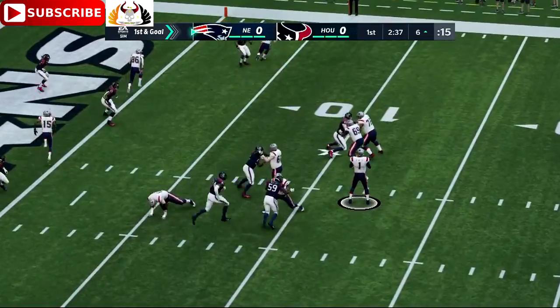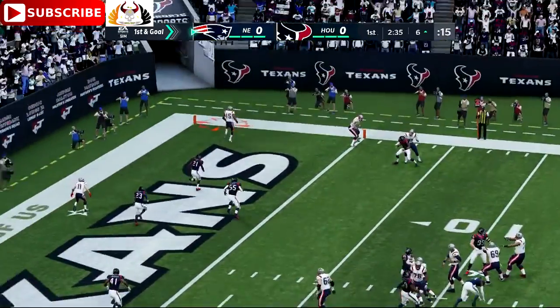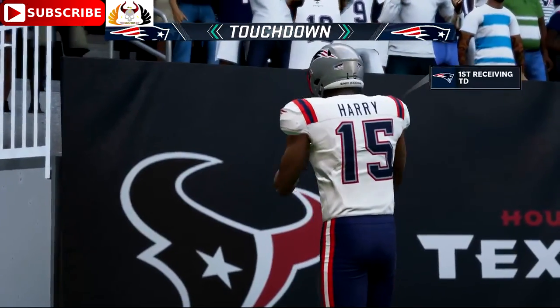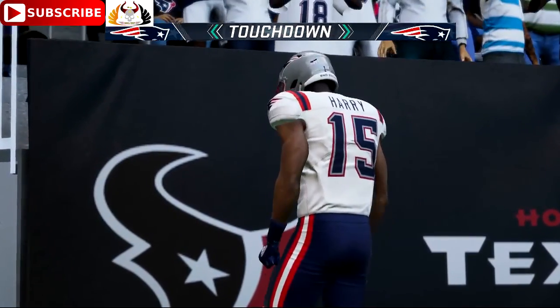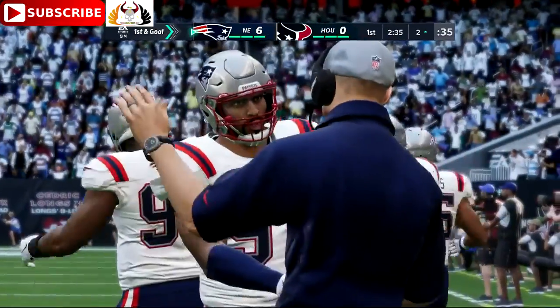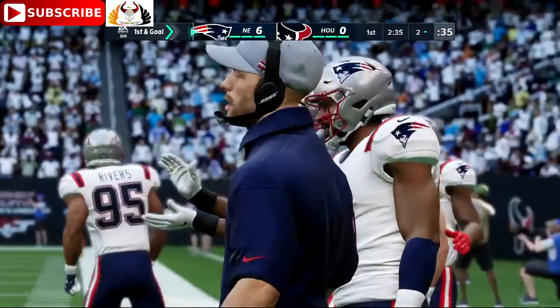From the gun, here's Newton. And that's going to be caught for a Patriot touchdown. N'Keal Harry there to make the grab. And the Patriots drive right down the field and score on the opening drive.